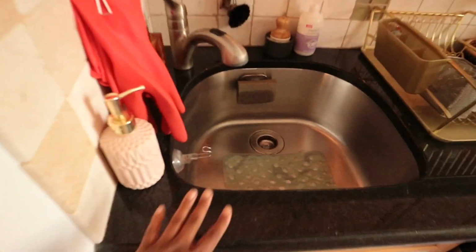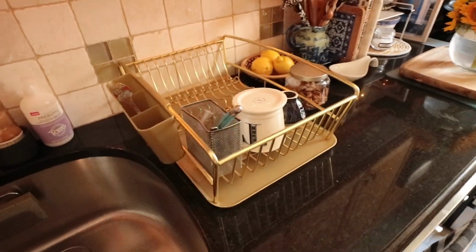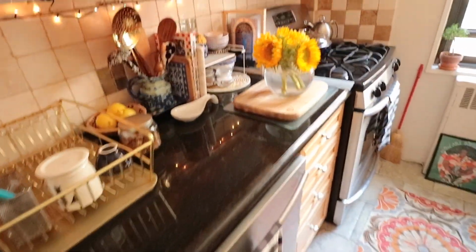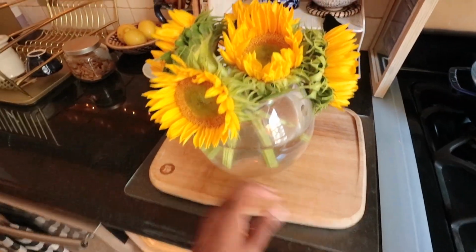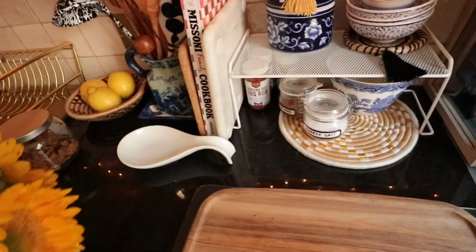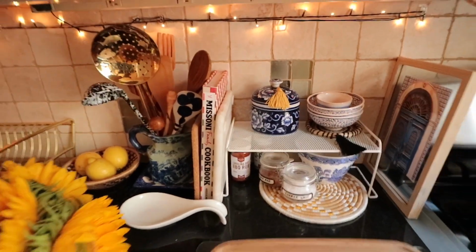Let's go. So when you step in, to your left is our sink. It's pretty deep. And on the left side, we have our dish gloves hanging on a command hook. And you scroll over here, and here's our gold dish rack, which is pretty. And I love our little counter where all of the magic happens. But this is where I prep the food, and underneath this shelf, I have some seasonings.